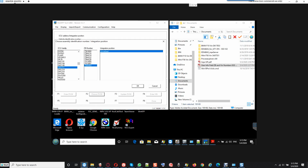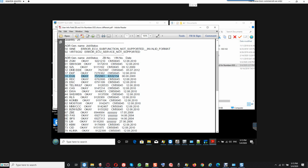All right, you see, if we're not sure as to which ECU family to choose, because the ZB number stated right here might not show up there, you know what I mean, you can still tell that you're close. You look at 757 and then you look at the other four digits, 2901 at the end.